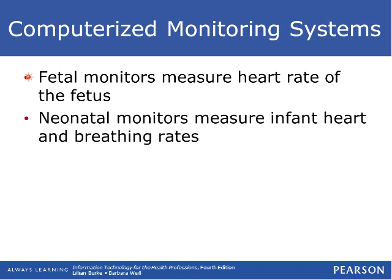We have fetal monitors that measure heart rates of the fetus, which we've had for a long, long time, but those can now be wireless and Bluetooth, if you will. Neonatal monitors measure the infant's heart rate and breathing rate, so we now know how they're doing.